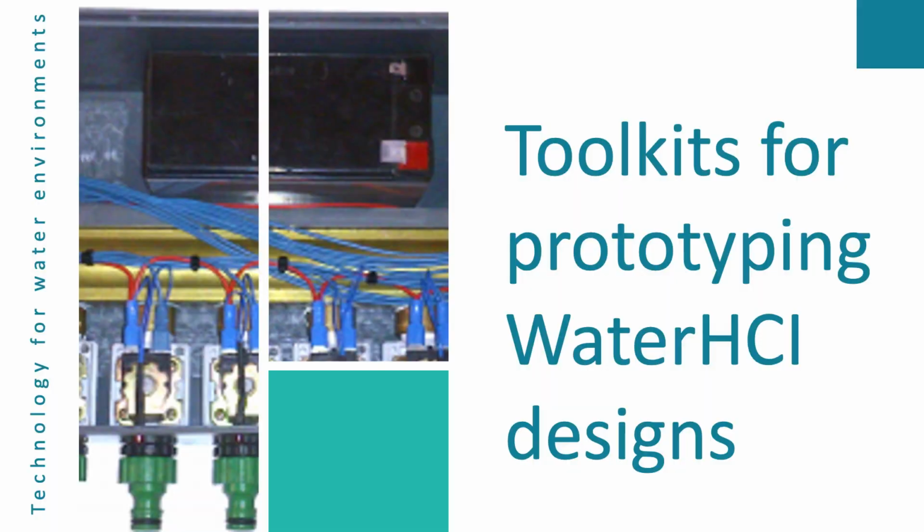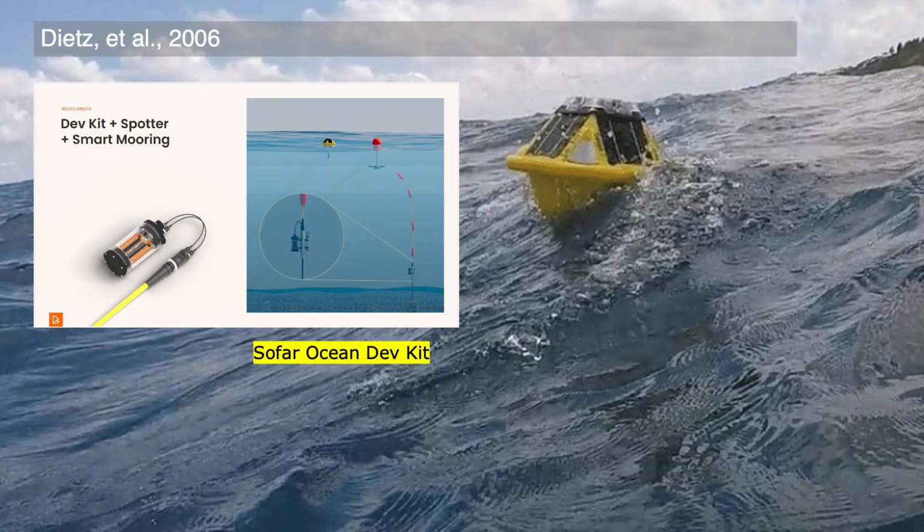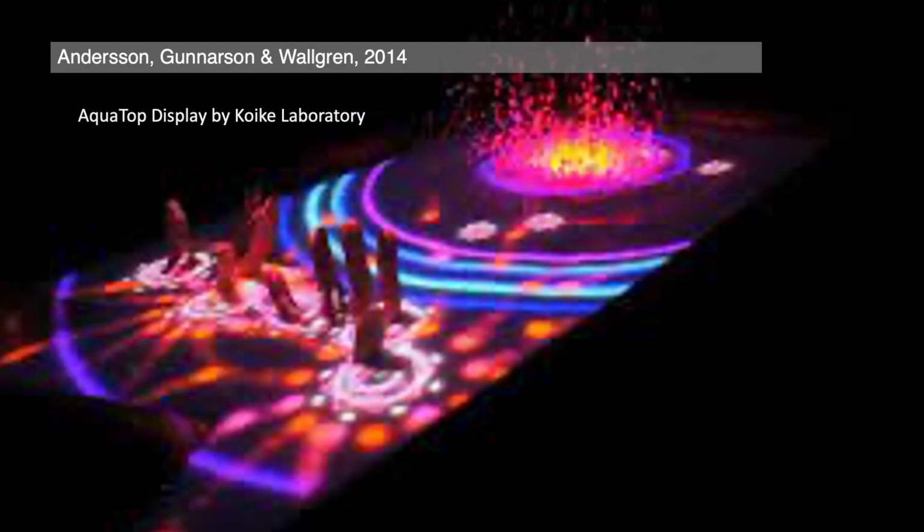Toolkits for prototyping WaterHCI devices. HCI research has developed many toolkits. We contend that toolkits could encourage and embrace WaterHCI to enable novel aquatic experiences as well.